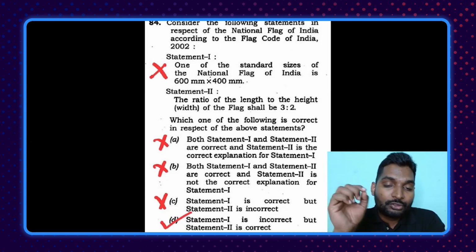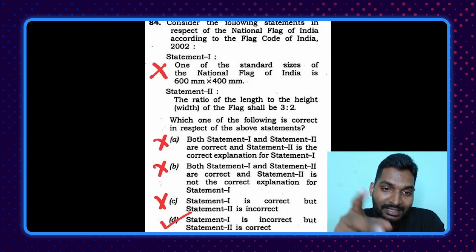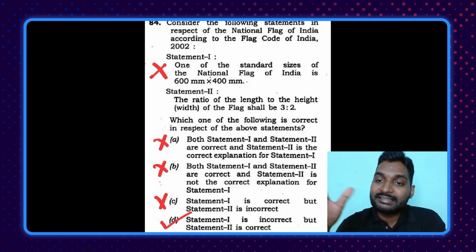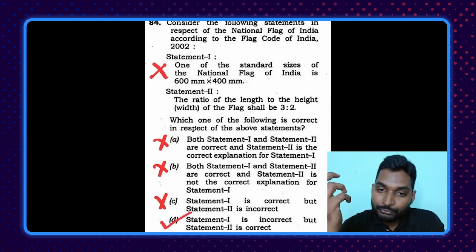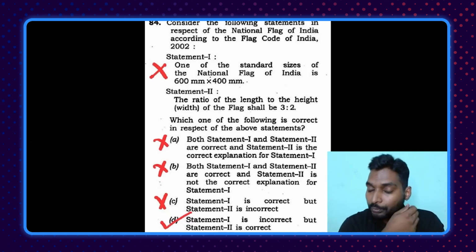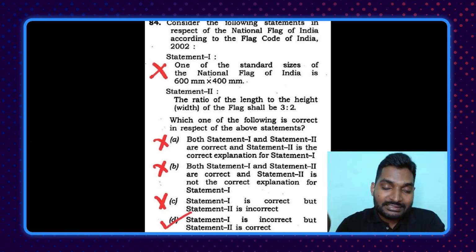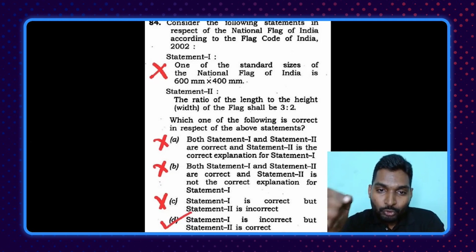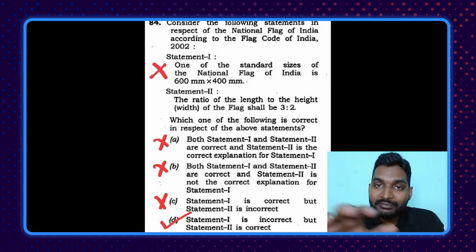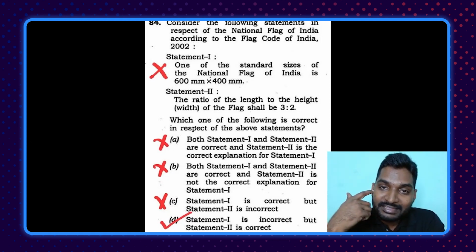Let's take a few examples of those questions asked by UPSC in prelims 2023 paper. As you can see on your screen, there are two statements given, and statement 1 says one of the standard sizes of the national flag of India is 600 mm into 400 mm, and statement 2 says the ratio of the length to height of the flag shall be 3:2. Now my question to you guys is, when we prepare for UPSC civil services exam in general or prelims in particular, do we memorize such statistics, facts, figures? Never. Such facts, such figures are never part of our general preparation. So what is UPSC expecting from us by giving such random numbers, such random choices?